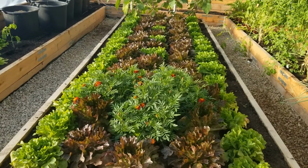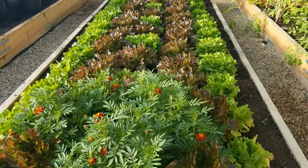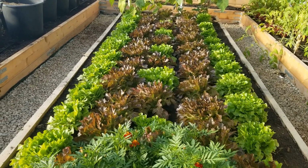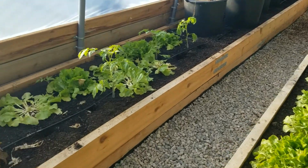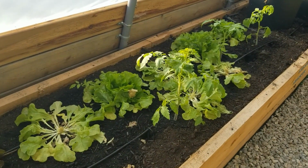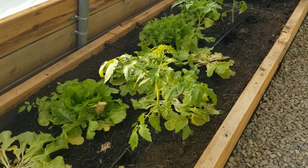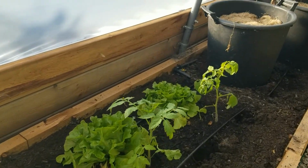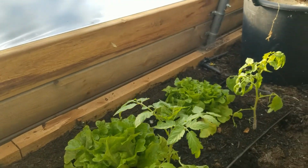Here's the greenhouse. I got lots of lettuce growing. Now some of this oak leaf is starting to get a bit bitter. We need to eat a lot more lettuce. Over here, I pulled out some harvest lettuce the other day. And then I have some tomato plants that self-seeded. We're just going to let them do their thing and see what happens with them.